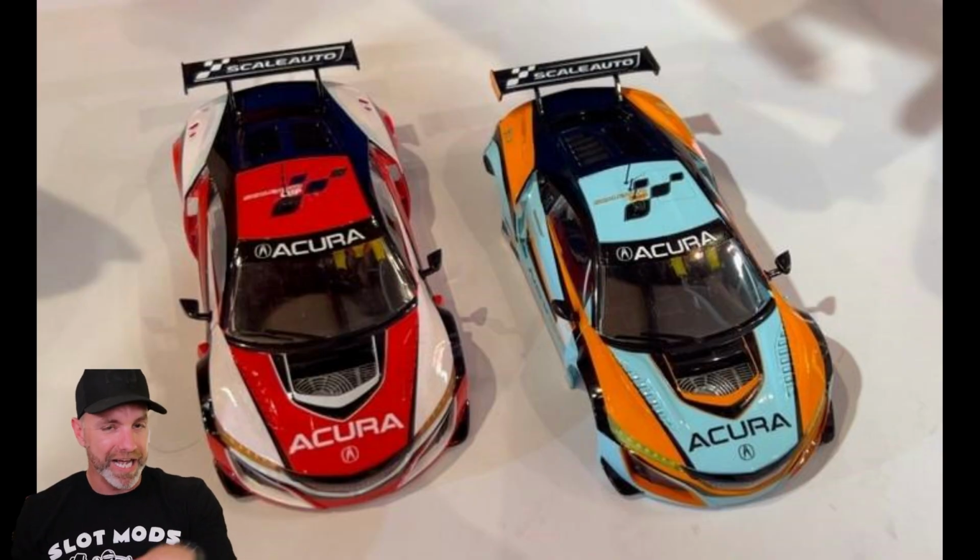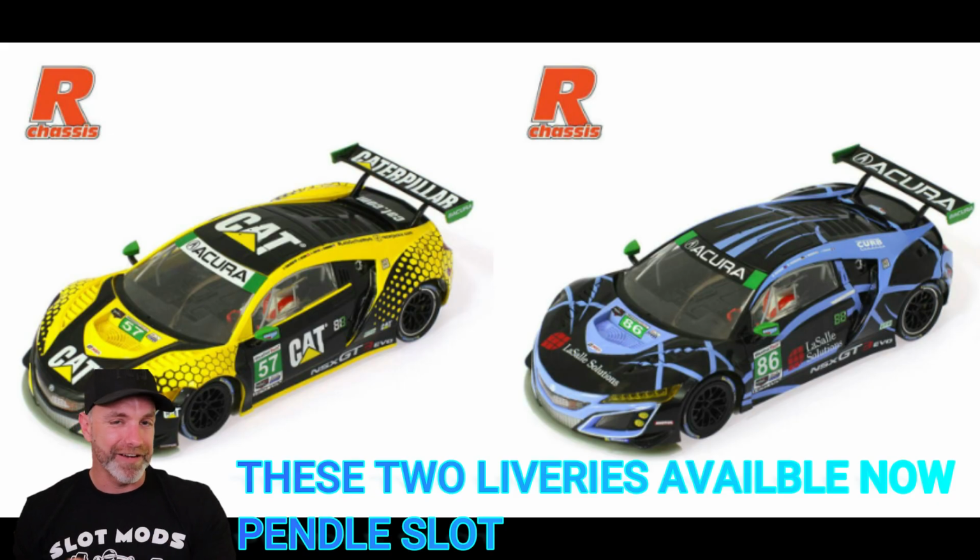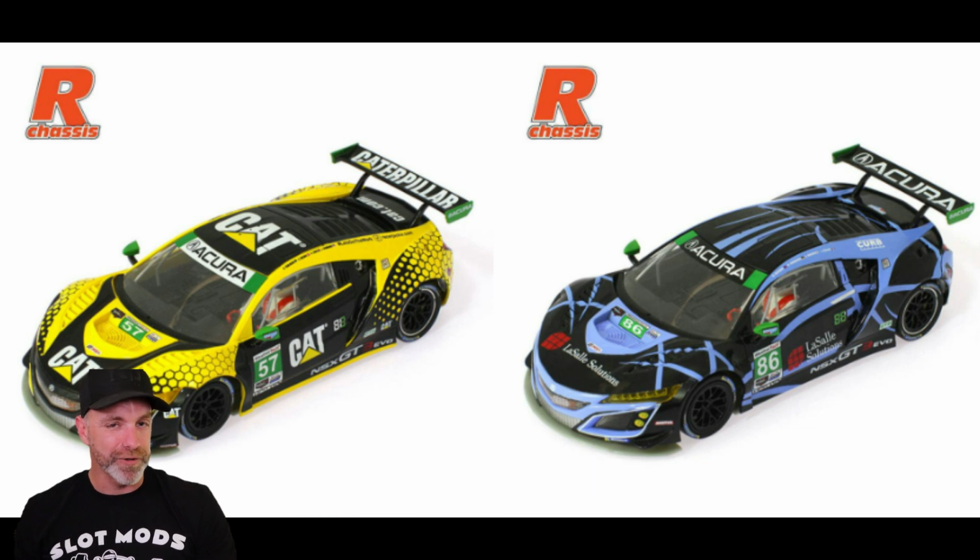So next up, we've got some news from Scale Auto. This is the first snippet of the news. We do have them popping up again throughout the IME special. We have the Acuras on display. Now, they were in their cases. As you can see, the paint job looks very fresh. They look really, really cool. I can't wait to see the finished product. So if you are waiting for the Acura NSX, there it is. It was on display. It is coming. But again, we have some more Scale Auto news coming up.